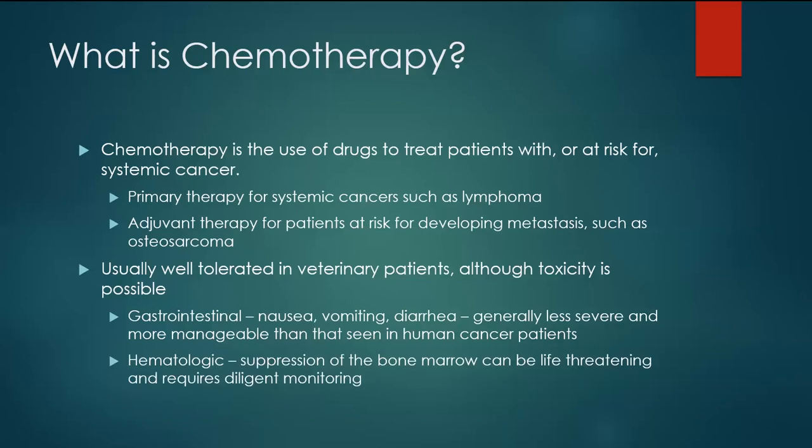We also worry about the bone marrow and what's called hematologic toxicity. And what we mean by that is suppression of the normal cells that should be made in the bone marrow. So that can be white blood cells, which would make you more prone to infection. That could be platelets, which are a component of our clotting cascade. They help a blood clot form. So if you really suppress the platelets, you could have bleeding issues. And then with long-term chemotherapy administration, we can start to see anemia as well.